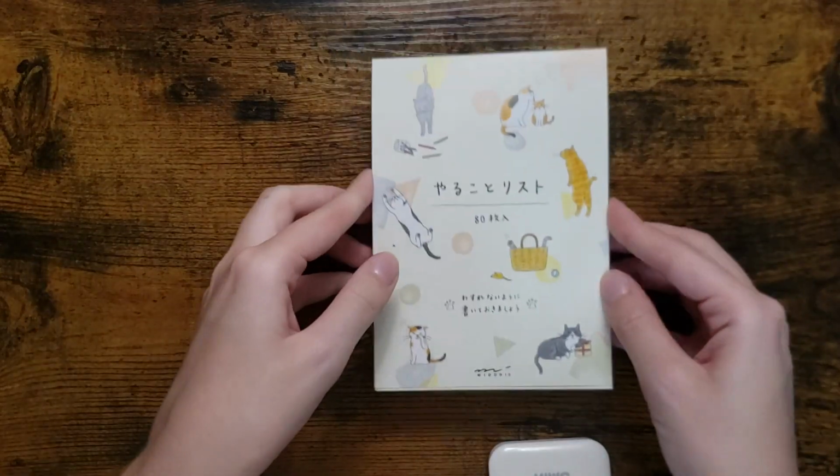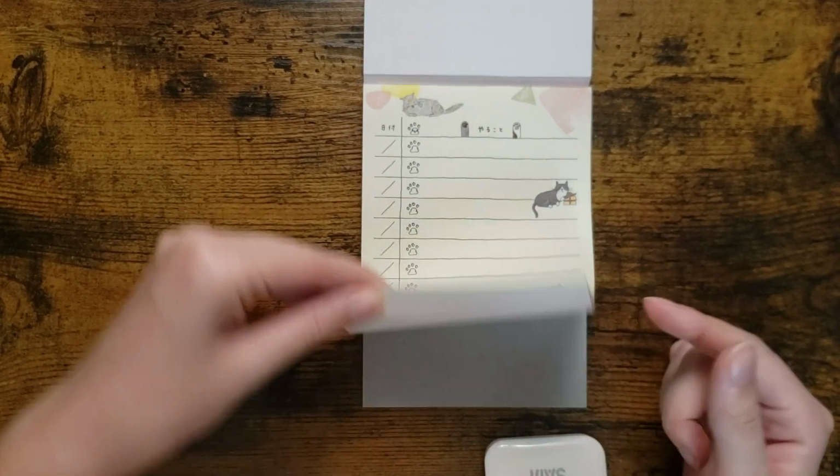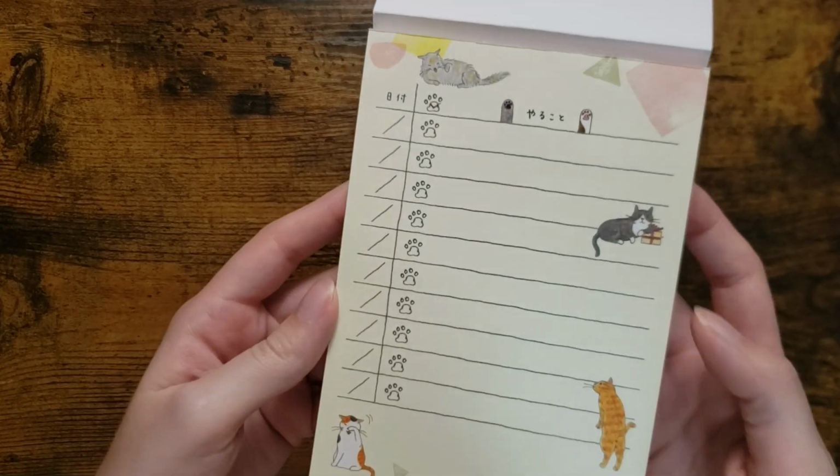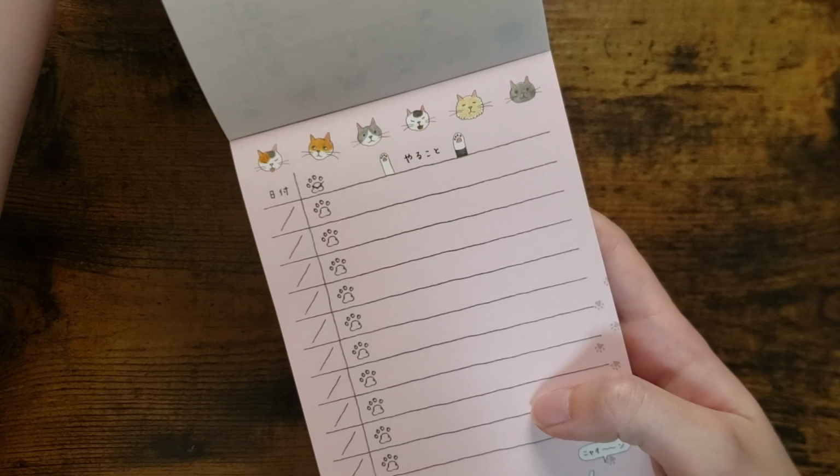Oh, and I do have from a previous order the matching memo books. This is just a to-do list, and there are sheets in this tan color, and then also these in a pink, and they're just really cute, and I use this all the time.